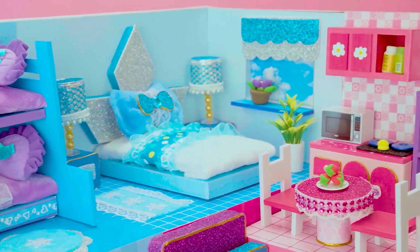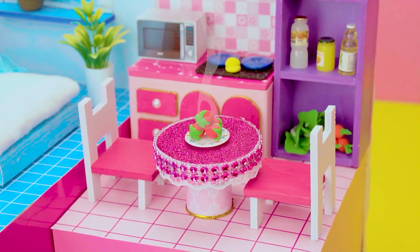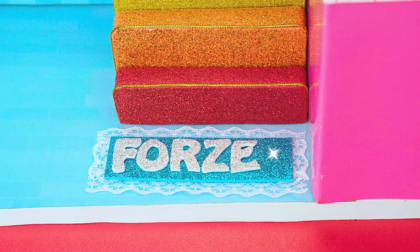How to make a gorgeous frozen house with a cold bed, rainbow, and more things from cardboard and clay. Hope you like this!